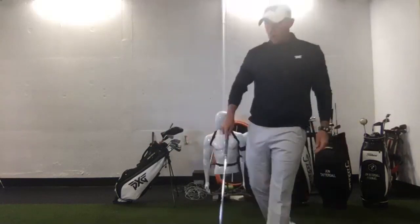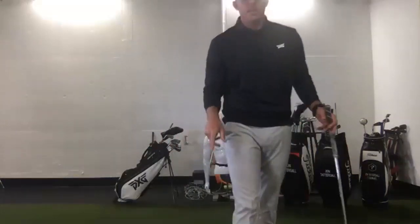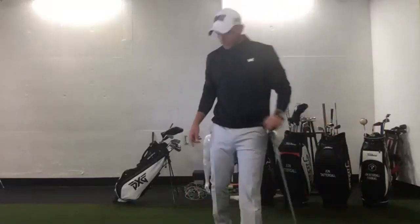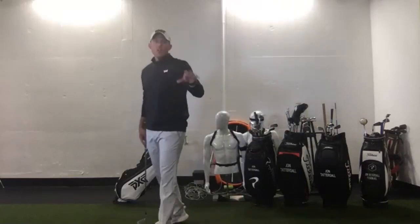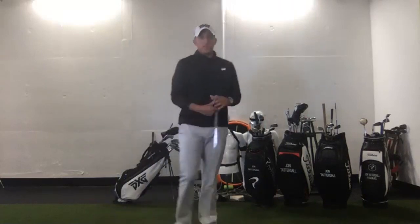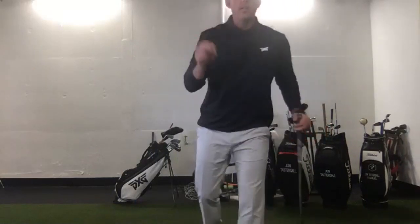I'm going to go through the whole circuit again. But for those of you that have a launch monitor, like I said, I have the quad right here, and I have a net in front of me, so I'm very fortunate today to be at Fusion Sports. If you're in the garden, if you have a launch monitor, if you have a simulator, now's the time you take advantage of it. You can hit 1, 2, or 3 balls, speed variability testing.